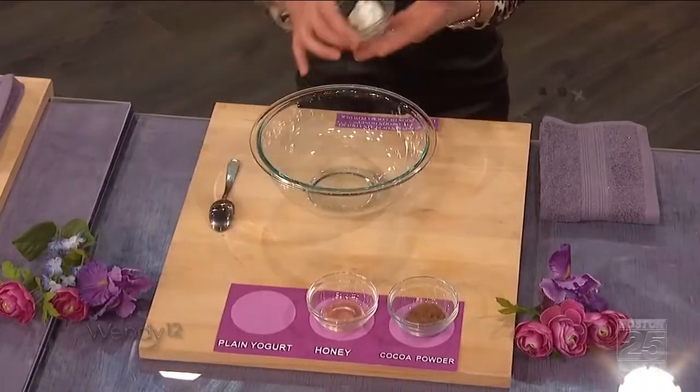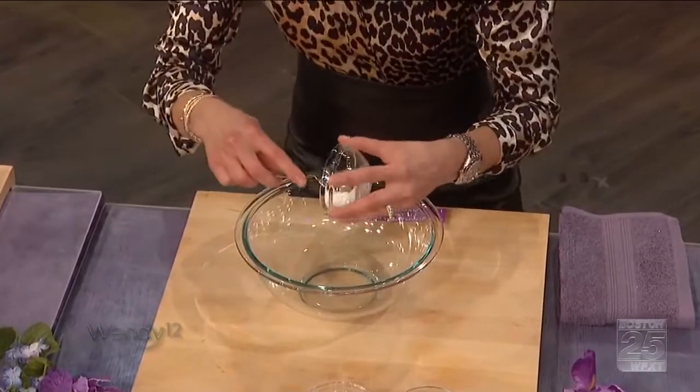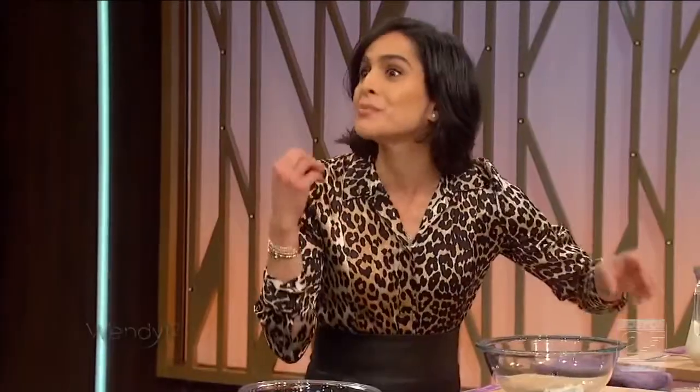So first, you're just going to take 1 tablespoon of plain yogurt and you'll just easily dump it right in there. And Wendy, yogurt is fantastic. It has probiotics, so it naturally moisturizes your skin. And it has something called lactic acid, which helps to really smooth out any texture issues that you may have.